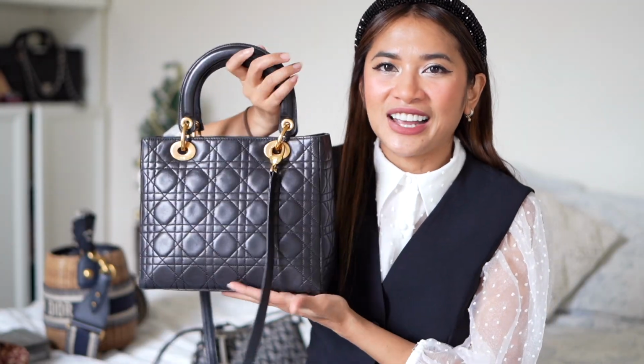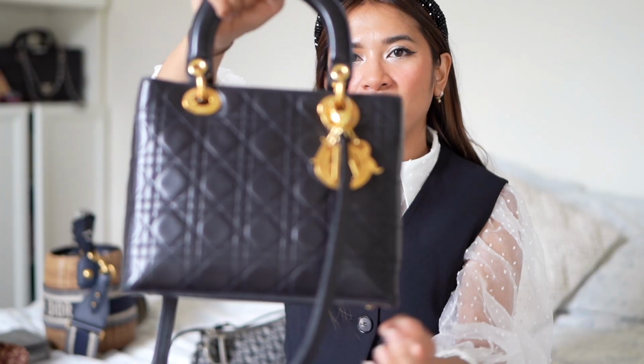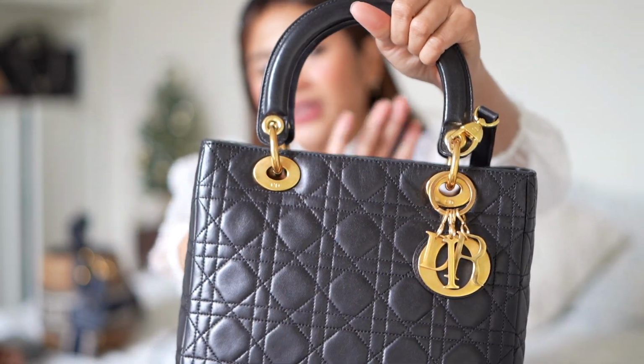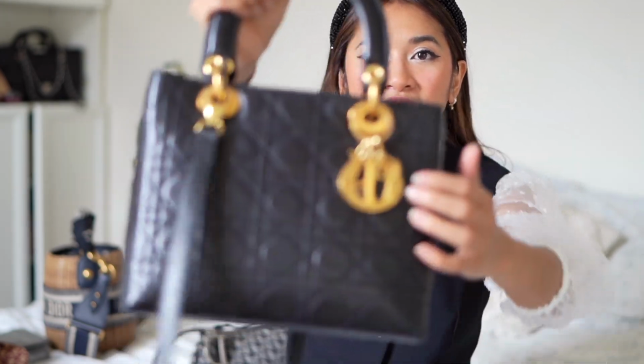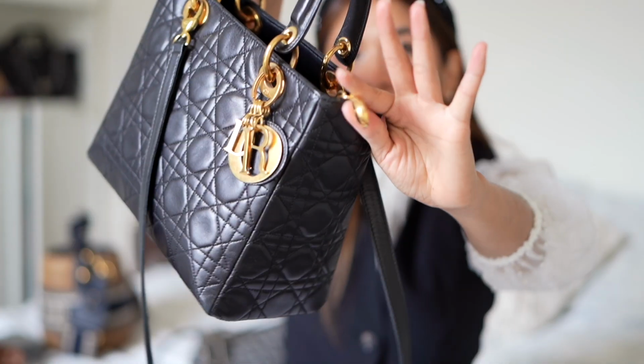This is such a classic. This fits my outfit right now. This is the Lady Dior, and I did a whole video on this. I love this bag. I was able to purchase it for an absolute steal. This one is a vintage Lady Dior. I don't know if you can tell, but the hardware on this is absolutely gorgeous. It's just this very, very rich amber gold, so it's even more rich in my opinion than the Chanel gold. It's just absolutely stunning. Has this Dior charm, pull detail.